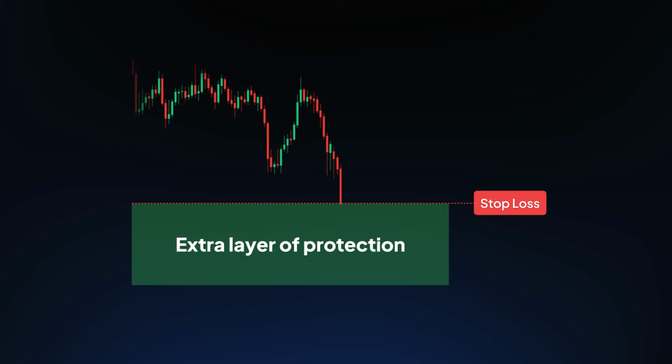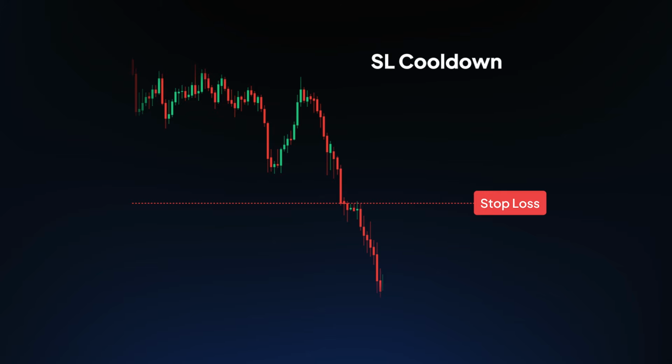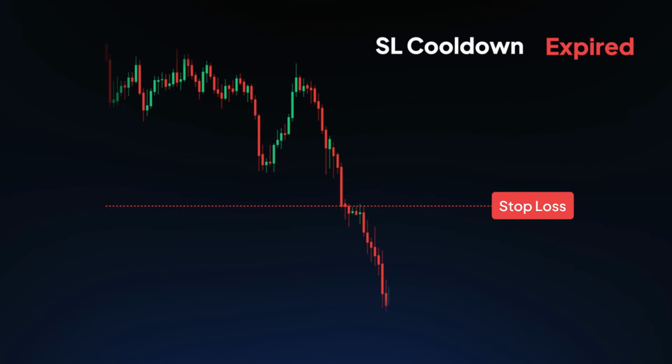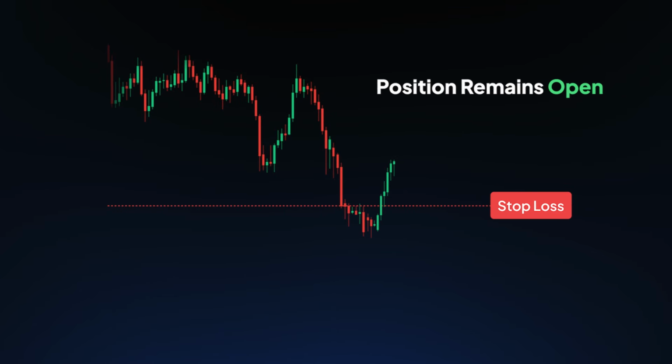Once the price drops below your designated stop loss level, the cooldown is triggered. When the cooldown expires, market price is checked against the stop loss price. If the market price is still beyond the stop loss price, the position will close immediately. But if market price is back at a safe level, the cooldown is cancelled and the position remains open.